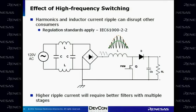Many people use this, and they have to, because otherwise they will not pass certification. Higher ripple current will require better filters. Now, you'll see later that if we have smaller ripple current, then we can reduce the filter size.